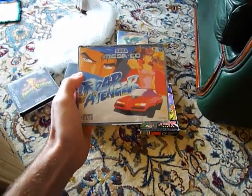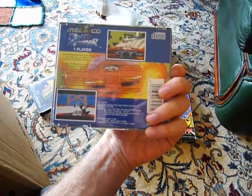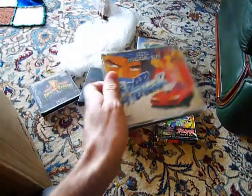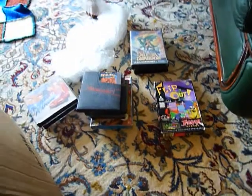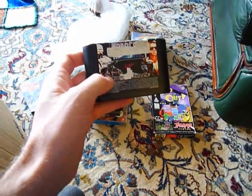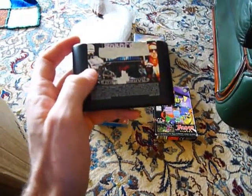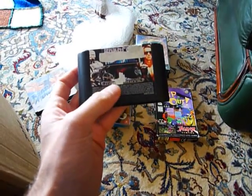anyway. Road Avenger. This is not a very good game, another quick time event style of gameplay, but this was like 2 or 3 euros, so I just decided to pick it up. Also, there were some loose Mega Drive games that I got cheap. Robocop vs Terminator. This one is actually quite damaged. The label is ripped, but it's not an easy game to find, so I decided to pick it up.